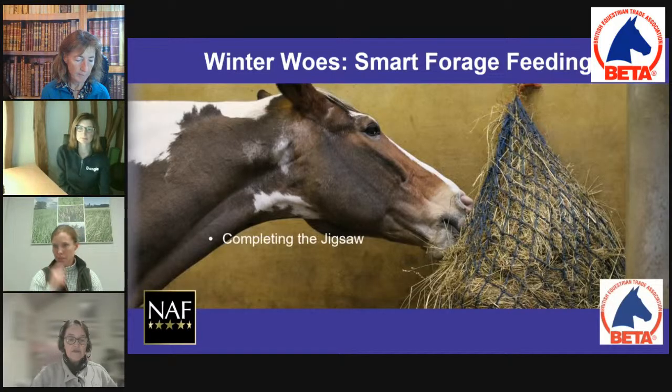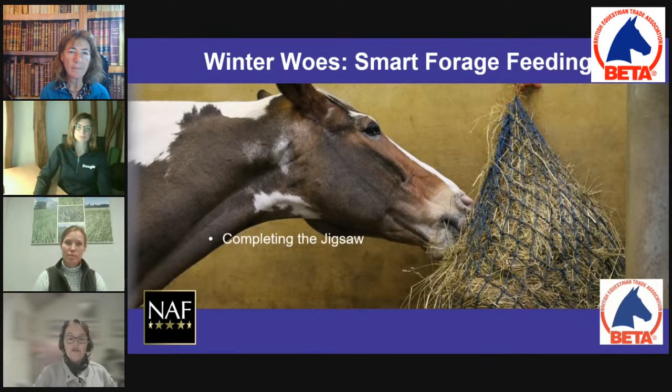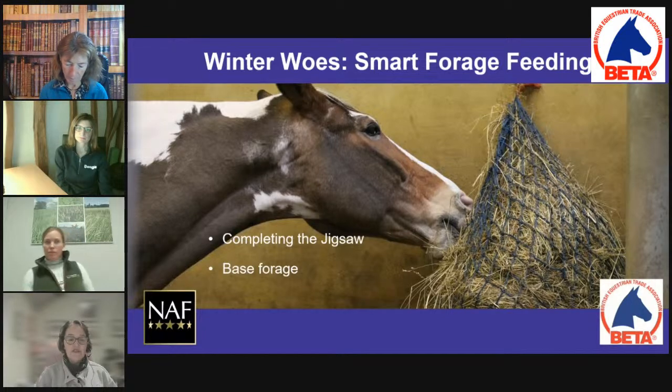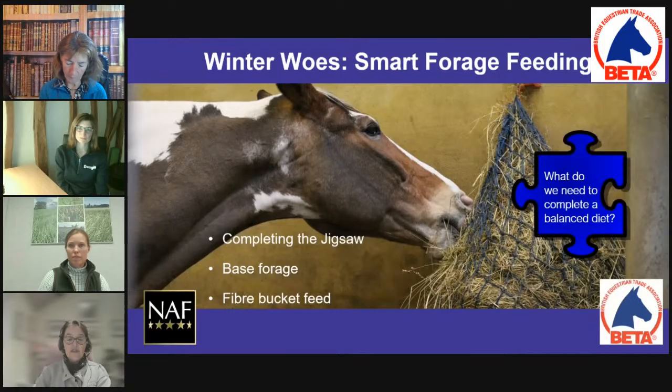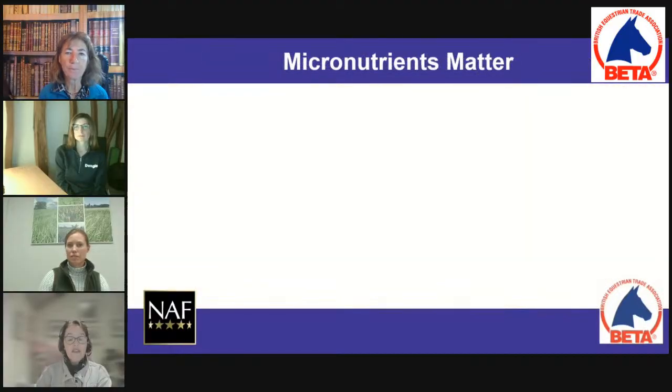So we're just going to look at what we need to complete that jigsaw of fibre and forage as the base, whether it's forage replacers, hays, haylage, whatever we're using. We're going to start with that base forage and then look at supplementing the fibre bucket feed or fibre hay net feed to make sure that we're providing everything we need. So what do we need to complete that balanced diet? So micronutrients matter, that Katie touched on earlier, and we do get a lot of variability dependent on where we're growing and what we're growing and how we're preserving it.